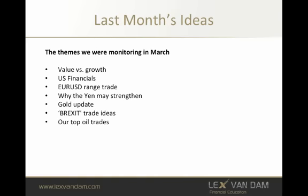But let's have a look at what happened with the different ideas from last month. James, were you happy with the ideas we had? I don't know how to say this. We were probably lucky in the last month. It'd be too bold to suggest that we're always going to be right. And of course the timing of these trades isn't necessarily the day that we put the idea out. It's information and not a recommendation to trade that instant. It's information for you to make up your own mind.